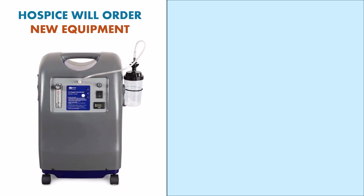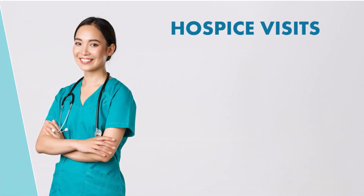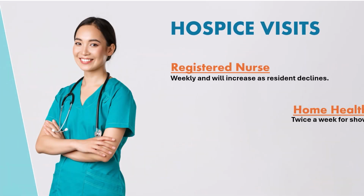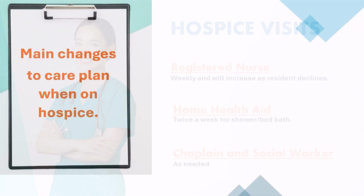Hospice will order new equipment such as oxygen concentrator and portable tanks, air mattress, side rail pads, and a suction machine as needed. Hospice visits will include a registered nurse weekly, which will increase as the resident declines, a home health aide twice a week for shower and bed bath, and chaplain and social worker as needed.